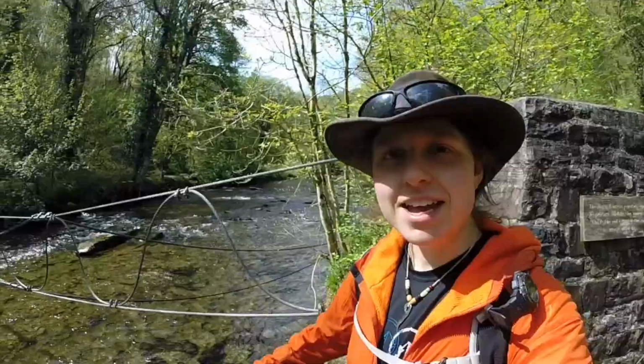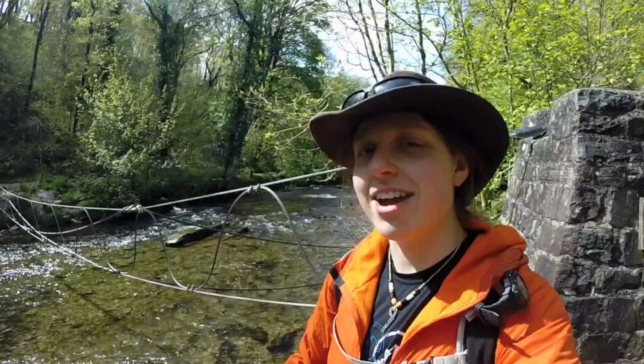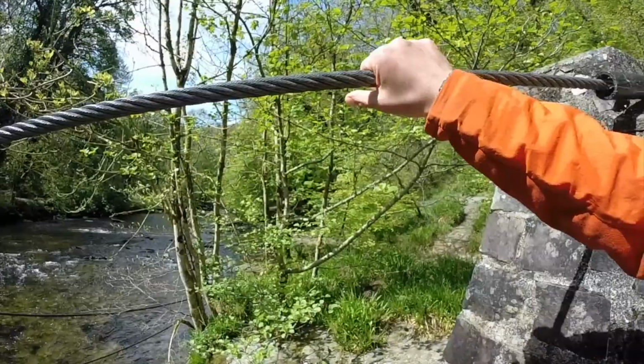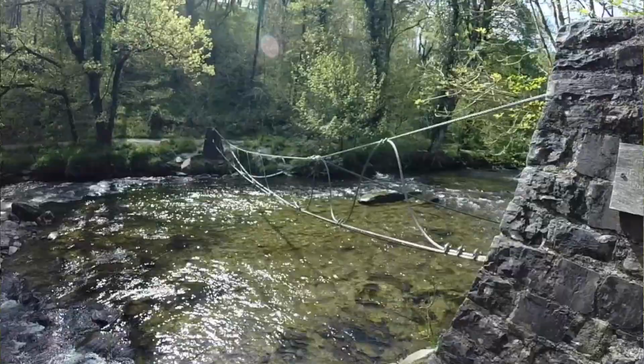Now this may look like a bridge, but in fact it's designed to catch fallen trees. In storm conditions where their roots are ripped out and they find themselves in the water, this very strong wire, as we can see, very thick, very strong wire, is supposed to catch the trees and stop them going further downstream or downriver and causing destruction.